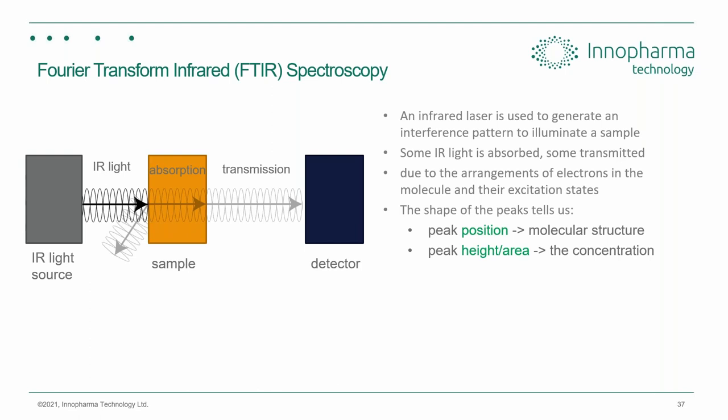What I've mentioned so far was absorption spectroscopy. Fourier transform infrared spectroscopy involves a particular kind of light. So this is infrared laser. An infrared laser is first used in the light source to generate an interference pattern. And that's what's used to illuminate the sample.